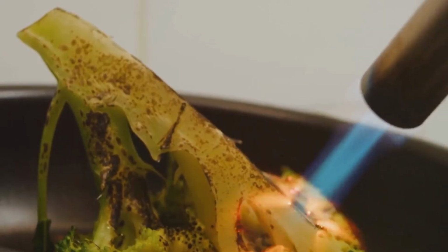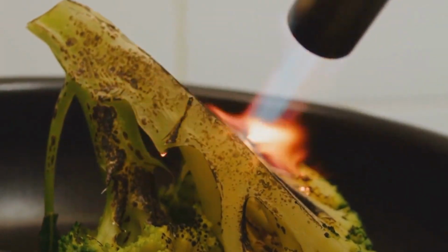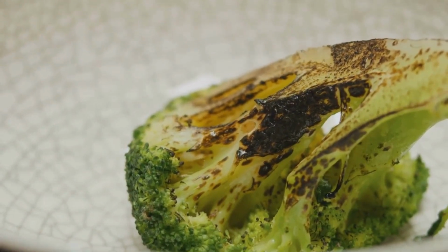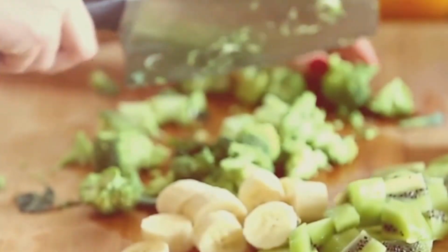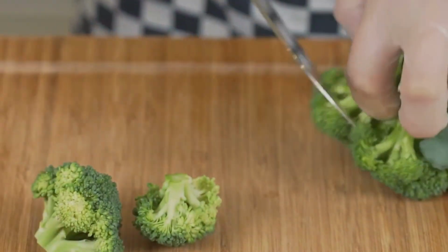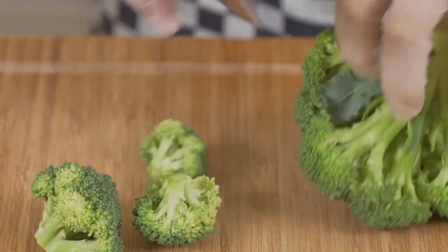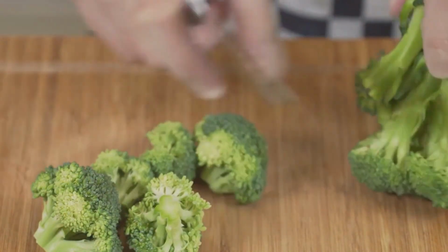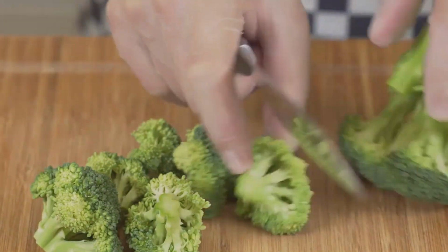This method not only enhances the flavor, but also retains most of the nutrients, making it a healthy and delicious option. And don't discard the stalks. Peel and slice them thinly for a crunchy addition to salads or stir-fries. The stalks are just as nutritious as the florets and add a delightful texture to your dishes.